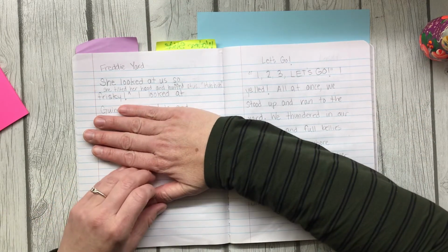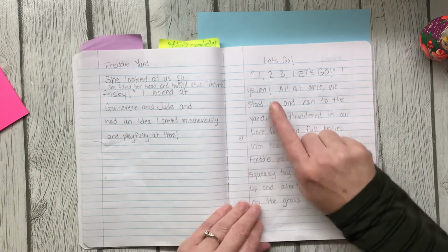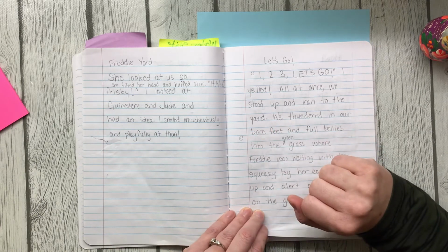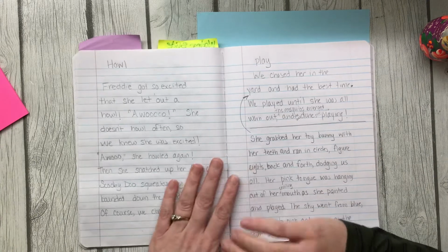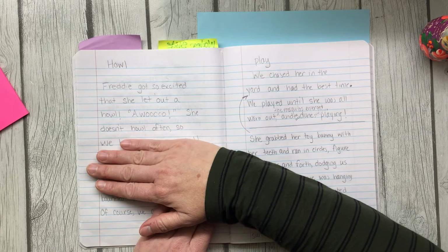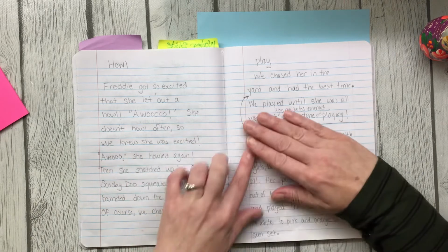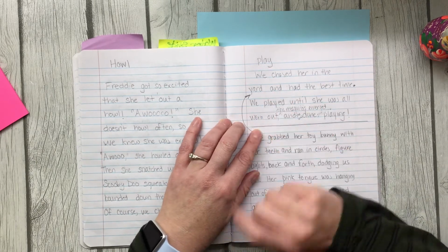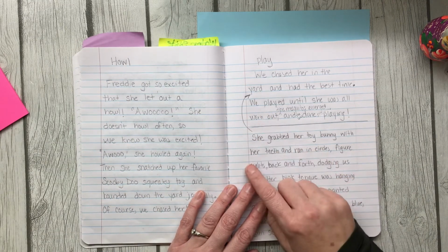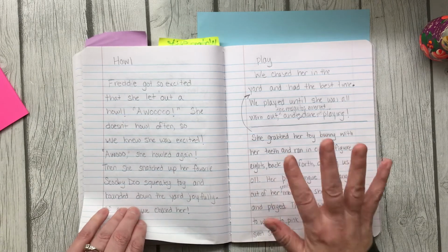She looked at us so frisky. That was the next part that I wrote. 1, 2, 3, let's go, I yelled. All at once, we stood up and ran to the yard. That was the last part there. Freddie got so excited, she let out a howl. Oh, she doesn't howl often, so we knew she was excited. The last part that I wrote said, we chased her in the yard and had the best time. We played until she was all worn out and she was done playing. So that was my next part.